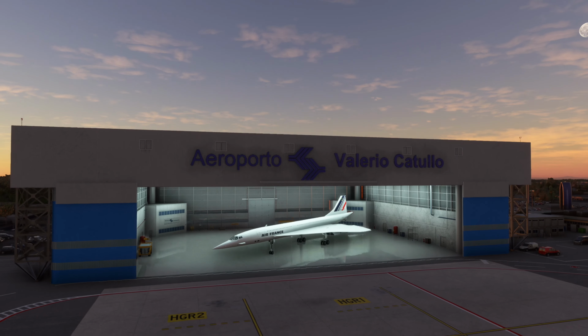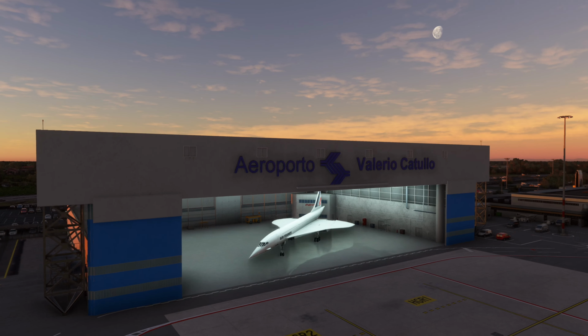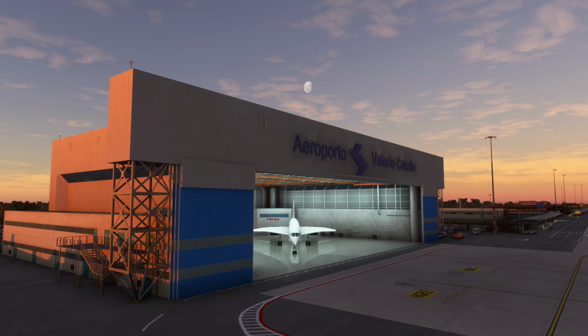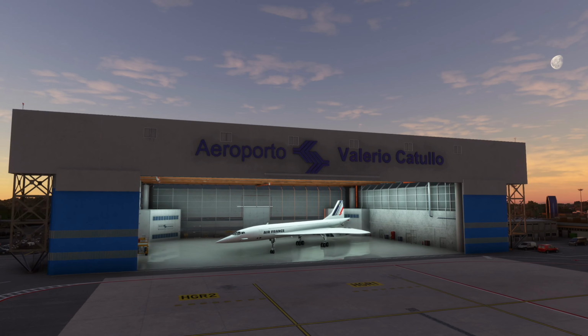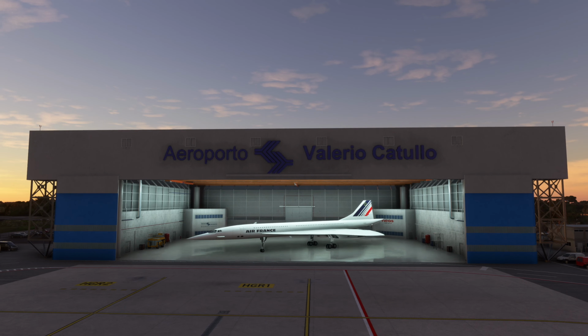Anything that has an animated hangar, guys, I'm obsessed with. I just really love that. It's so realistic. I wish every single airport had one. Why they don't, I have no idea. But this is a quality airport, guys. $10. You know what I'm saying? As I always say, skip Taco Bell today and get this instead. You'll have this for the rest of your life.